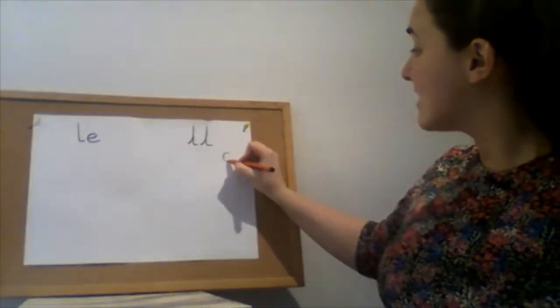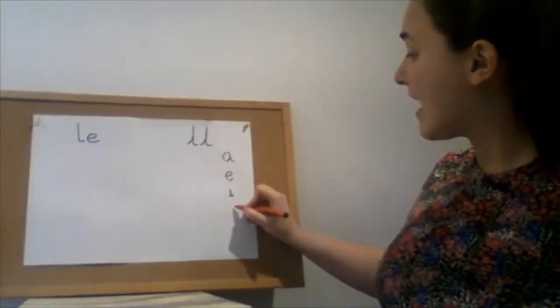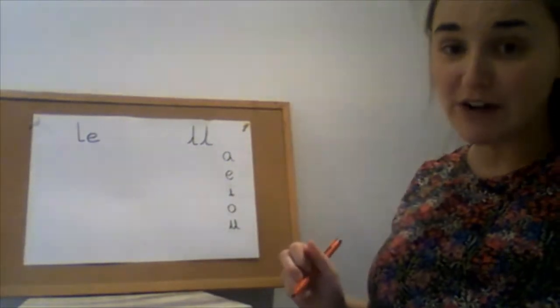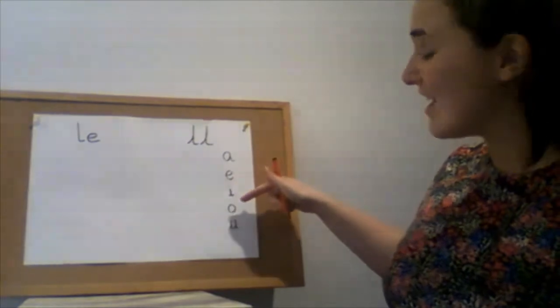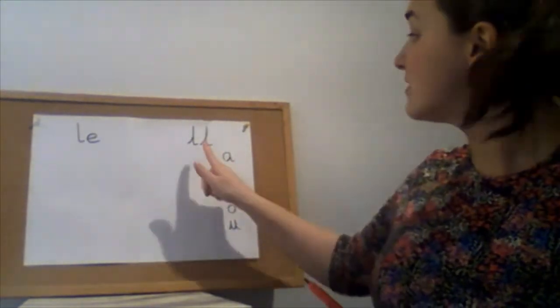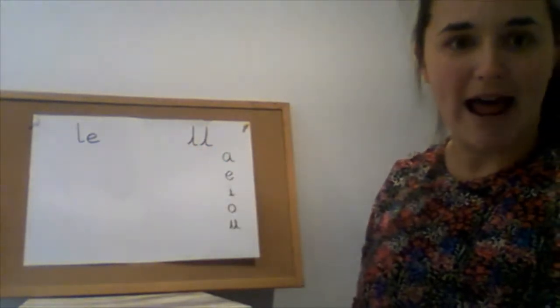So that's A, E, I, O, U. And the short vowel sound is A, E, I, O. If I can hear one of those sounds, I would never leave the L on its own. I would put double L.